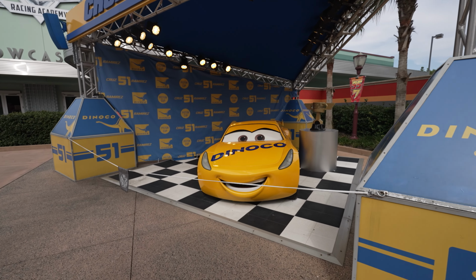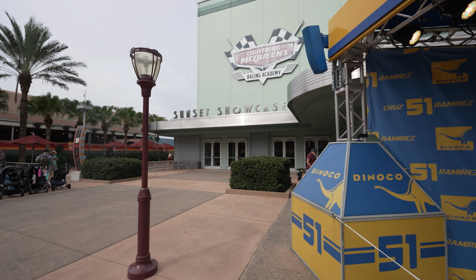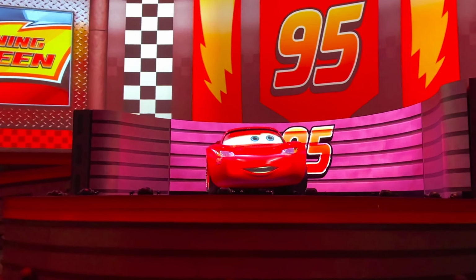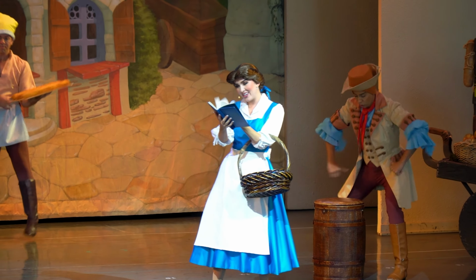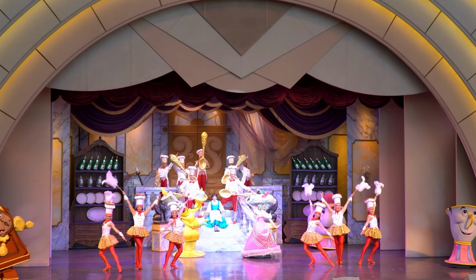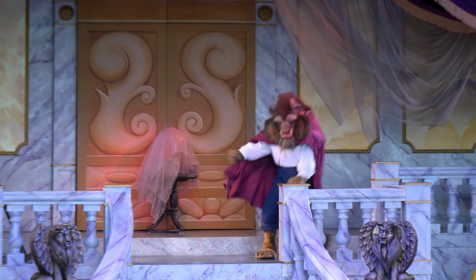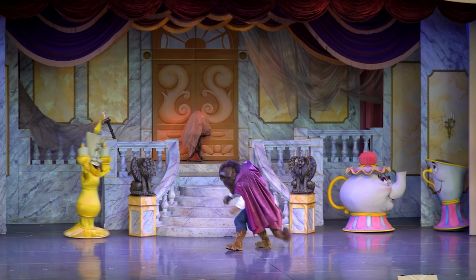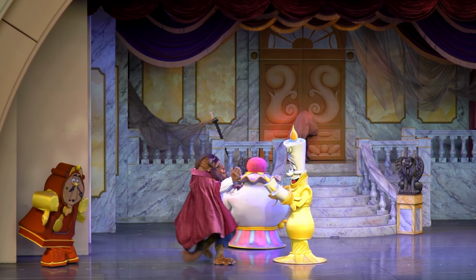Right beside the Rock 'n' Roller Coaster is Lightning McQueen's Racing Academy. It includes an impressive audio animatronic Lightning McQueen as he teaches rookies lessons that he's learned while being a racing champ. The final attraction you'll find on Sunset Boulevard is the Beauty and the Beast live on stage show. This show is an abridged version of the movie and features all the characters and songs from the classic animated film. Now, it's recently had an update to some of the costumes and choreography, which has helped to make it feel fresh and continues to be one of the best shows at Walt Disney World. If you like the movie, then you're going to love this.